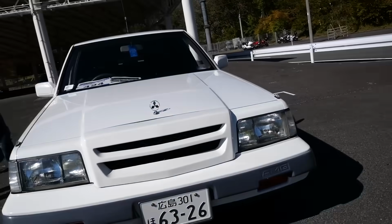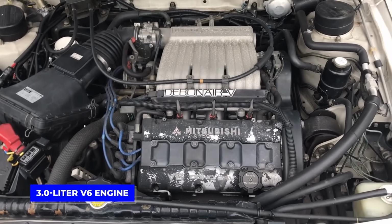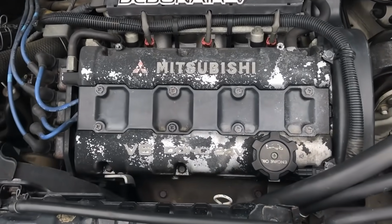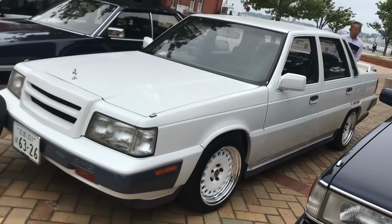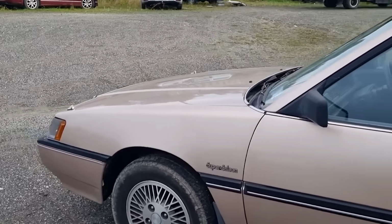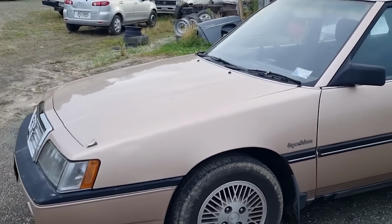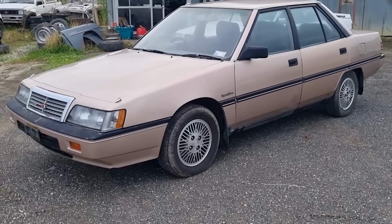This luxury sedan might not immediately scream performance, but it packed a punch with its 3.0-liter V6 engine, tuned by AMG to offer a surprising level of power. The Debonair's elegant design was matched by its smooth ride and premium features, making it an ideal blend of style and hidden strength. However, its weight and refined nature meant it wasn't the most nimble on tight turns. Still, in a straight line, this car could surprise even the most confident sports car owners.